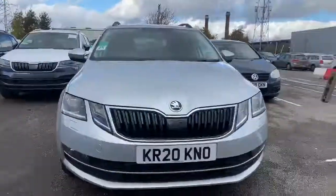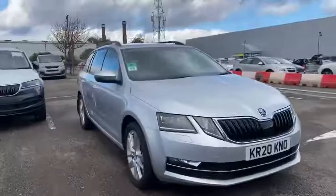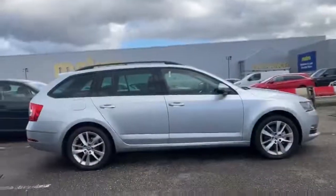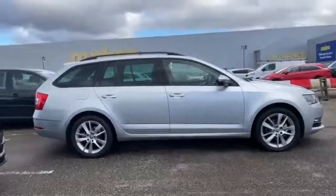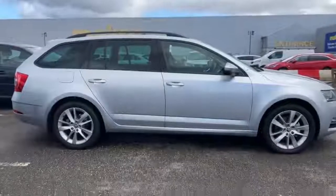Hello, thank you for clicking on the video of our Octavia estate, KR20KNO. So this is the 1.6 diesel automatic SEL trim in brilliant silver metallic paint.